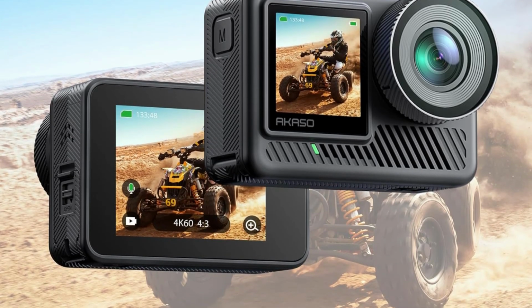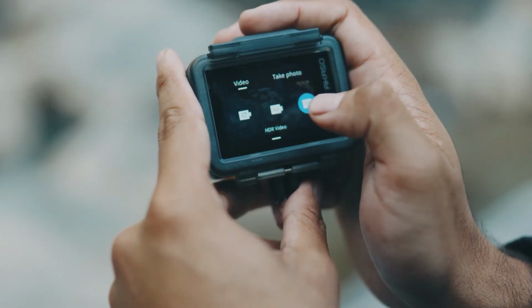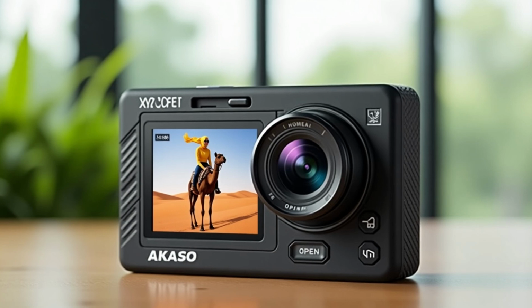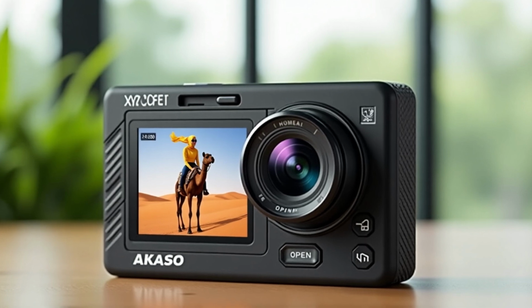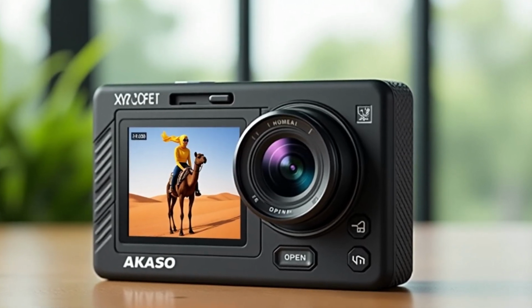The AKASO Brave 8 Lite is an excellent choice for adventurers who demand high-quality 4K video, superior stabilization, and waterproof durability, all at an affordable price. Capture every moment in stunning detail with this feature-packed action camera. So this is the best option for you to buy.